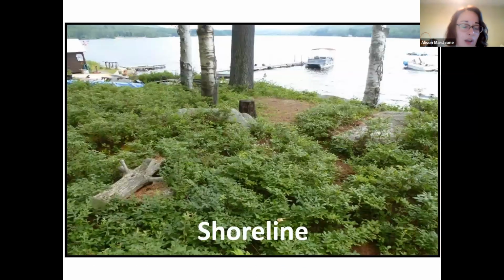The final section of the Lake Wise assessment is the shoreline, and we are very heavily focused on a vegetated shoreline, as I said earlier, in order to reduce erosion and runoff, and also help to stabilize shorelines against wave action and ice push. So we're really looking for how much vegetation there is along the shore, how wide that buffer is, and what kinds of plants are in there.